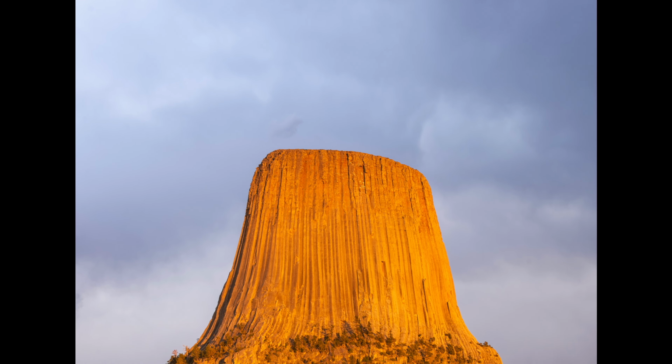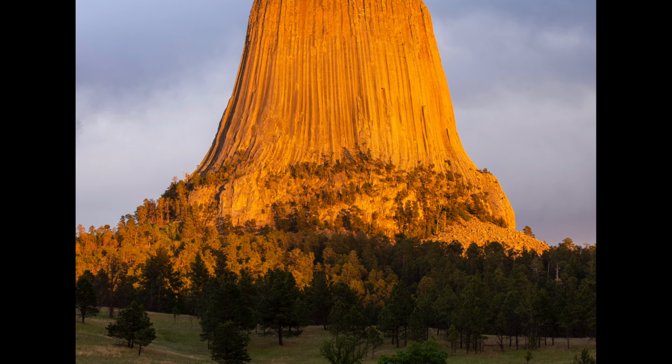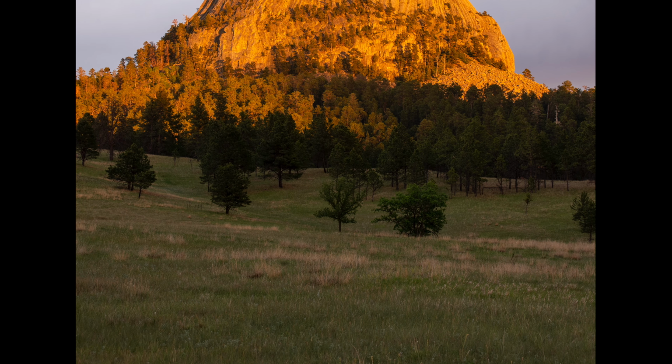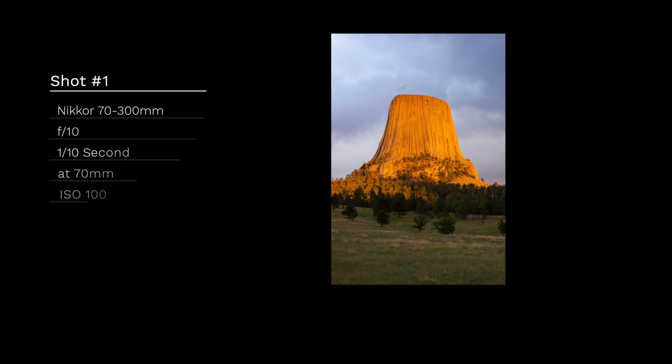I love the golden glow that's coming off of Devil's Tower. The trees even have that glow. It was odd. The sun had just come through an opening in the clouds after that rainstorm and produced this gorgeous light perfectly on the tower itself. It's amazing what happens when you just wait for that perfect moment of photography.